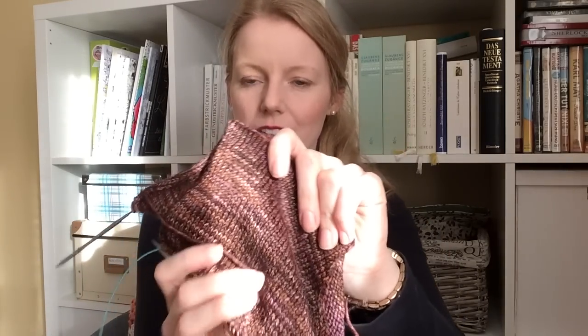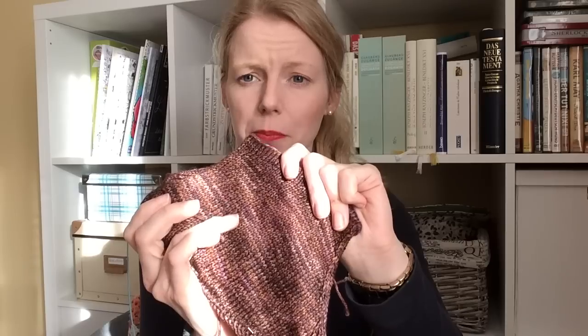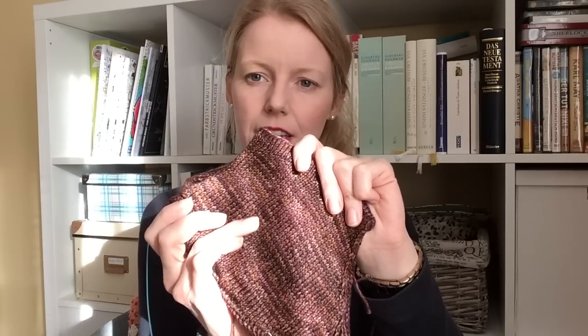When you hear Choco, you think of brown, okay? But this colorway is so... There is so much to it. You see purples or lilacs, dark brown, cream, a middle brown like caramel. It is so pretty, and it will be such a pretty sweater.